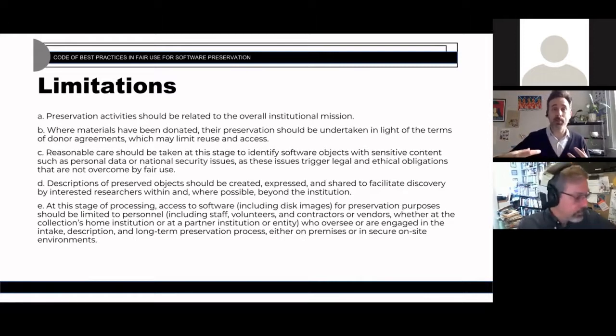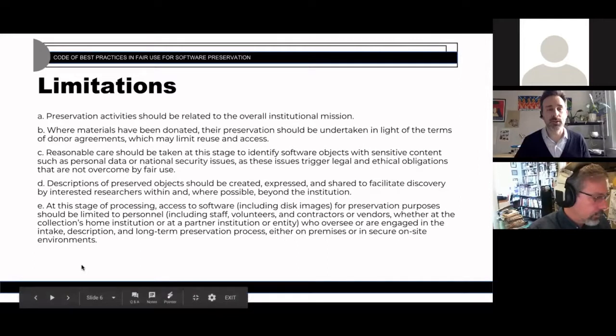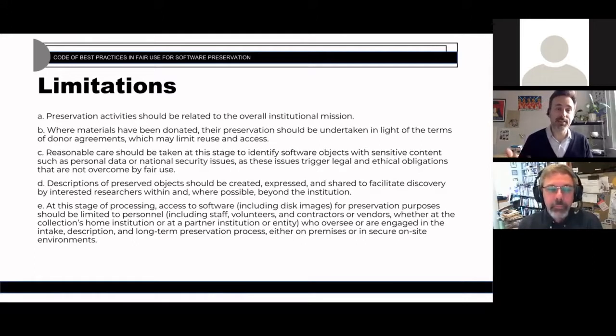Reasonable care, again, at this stage, to identify content that's sensitive for non-copyright reasons. And this is part of being a good actor. It's sometimes referred to as a fifth factor, and lawyers and law professors debate about whether this is good or not, but I don't think there's much debating about the fact that judges actually care whether you show that you're a good actor.